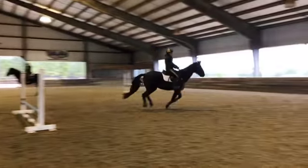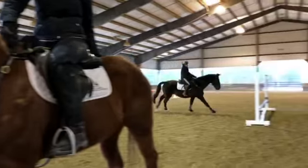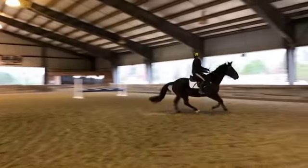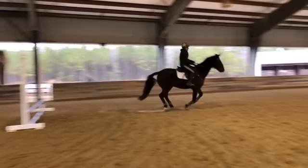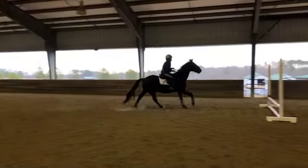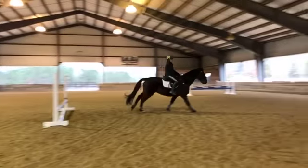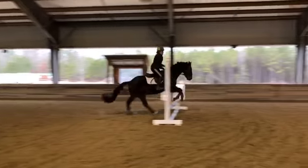Good girl. Yes, upper body quiet, don't pump with your body. Stay with him a little bit. Careful that you don't fall back in the air. Yes, stay with him. There you go, stay with him like you're going on a 20-meter circle. Yes. Lower your outside hand, quiet upper body, softer elbows. Good. Yes.